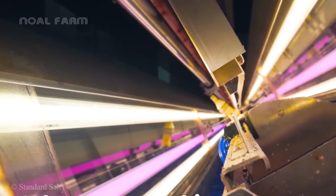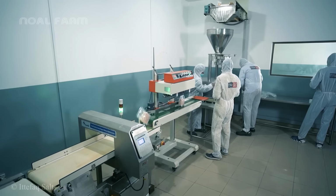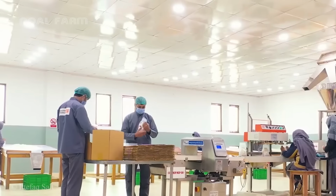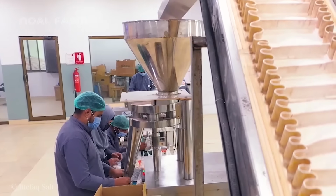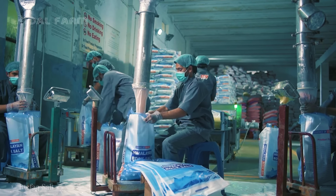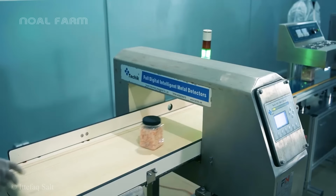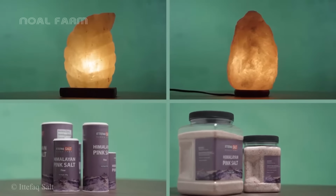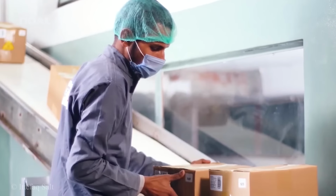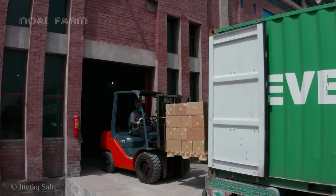The production line is enhanced with the integration of high-tech optical color sorting machines. After screening and sorting, the pink salt is packaged into suitable containers, ranging from small pouches to large bags, catering to the diverse needs of consumers. Pink salt products are widely distributed in the market, serving various purposes, from culinary use and healthcare to beauty and interior decoration.